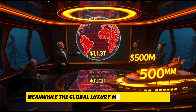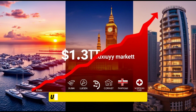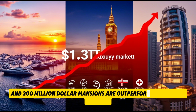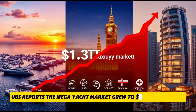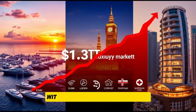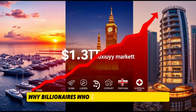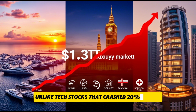Meanwhile, the global luxury market is exploding, hitting $1.3 trillion in 2024, up 22% from 2023 per Bain. Yachts, private jets, and $200 million mansions are outperforming volatile equities. UBS reports the mega yacht market grew to $9 billion in 2024, with 1,200 vessels ordered globally. Why? Billionaires, who own 50% of global wealth, are hedging against uncertainty. Icon's value is expected to hold steady, unlike tech stocks that crashed 20% in 2022.